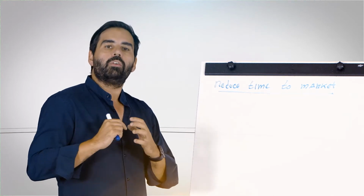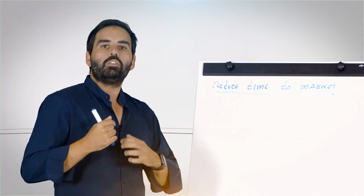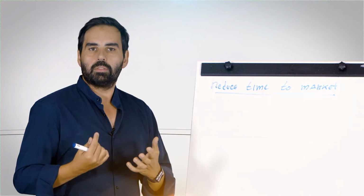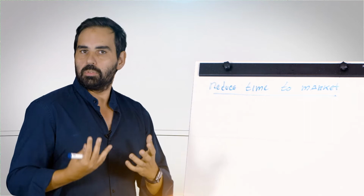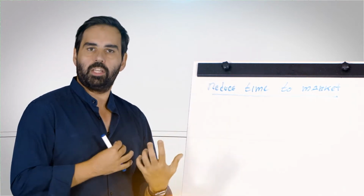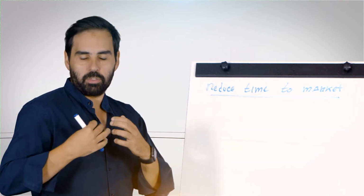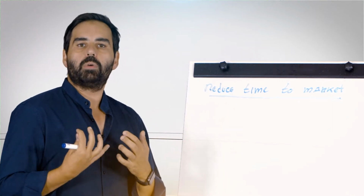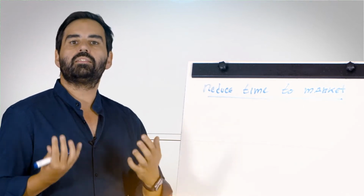But now the problem arises, because we are in the digital era, and what you want is to design a company that is optimized for speed. The structures you need to put in place in your company are different from the ones we had in the previous industrial era. So the first thing you need to do in order to really reduce the time to market is rethink the way your entire company is designed and structured.